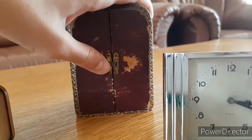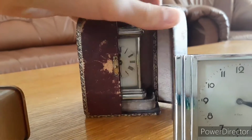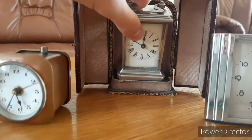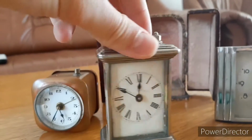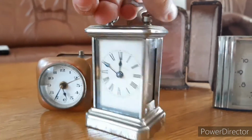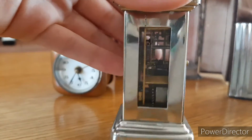Here is an Ansonia carriage clock with the original box. It's not going at the moment because it has a problem with the motion works. It's one of the oldest desk clocks that I have. Here's the movement from the sides.